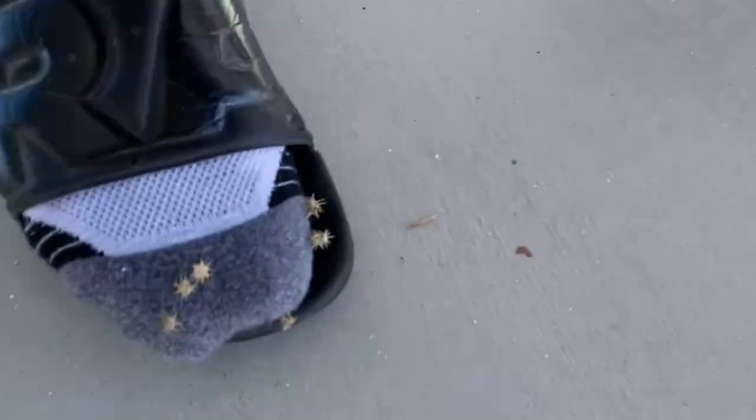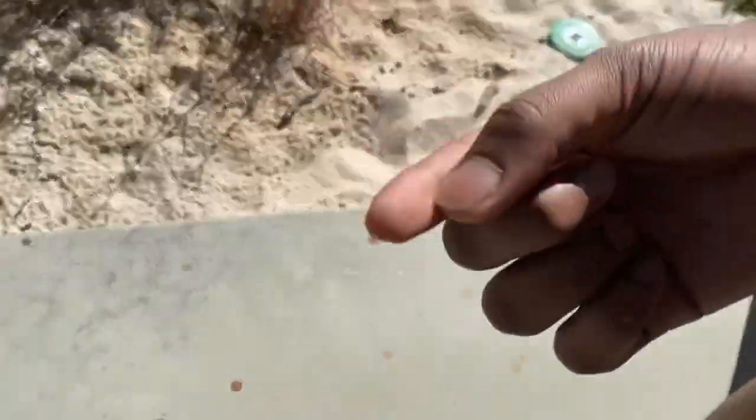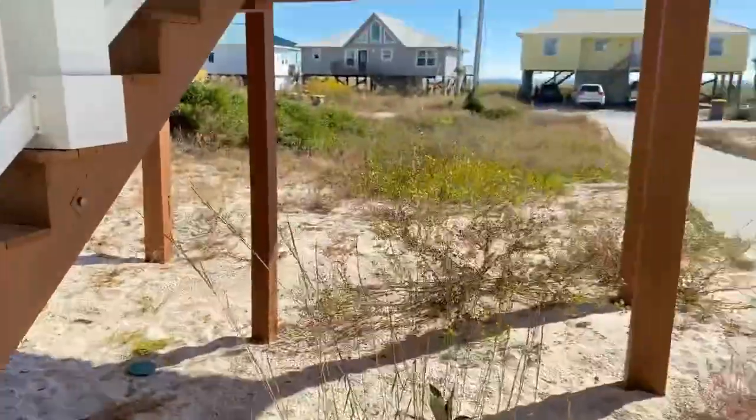Y'all, look at this. That's crazy. And Drew had some on last night. Yeah, he didn't even notice it, though. He was like, what is this? I had three of them. So it was from the bush? Where was it from? Over there.